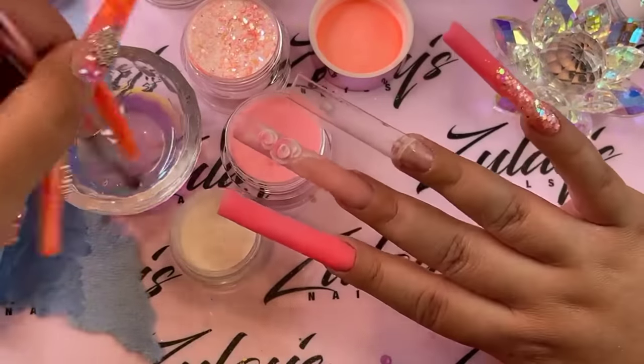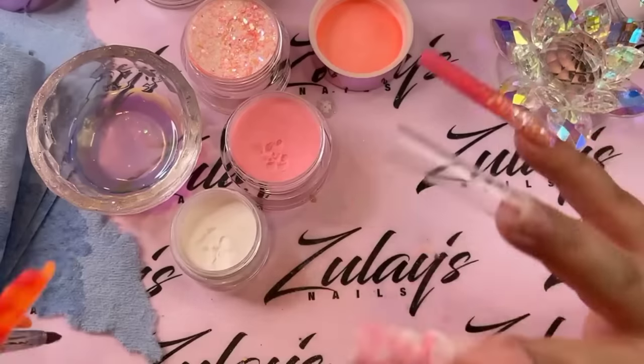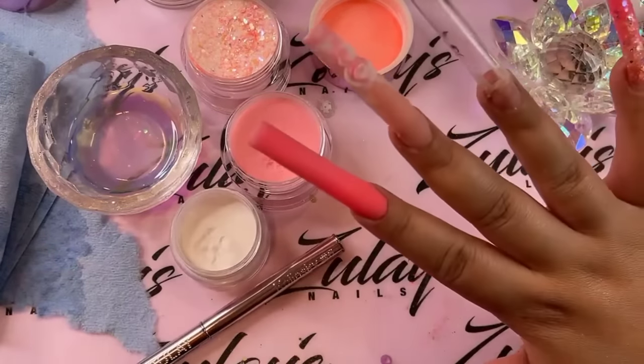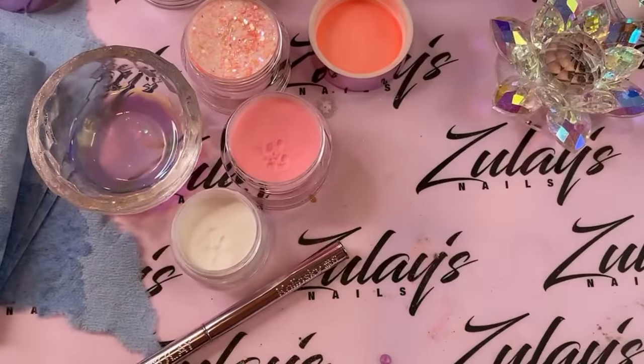All right, so those are my little flowers. I feel like I need a pop of something to make it kind of pop. Let me get a little bit of gold, just a tad bit to make it like, you know what I mean? Like pop, lock, and drop it. My neighbors are gonna look through my window like, the fuck are you doing, you fucking weirdo?